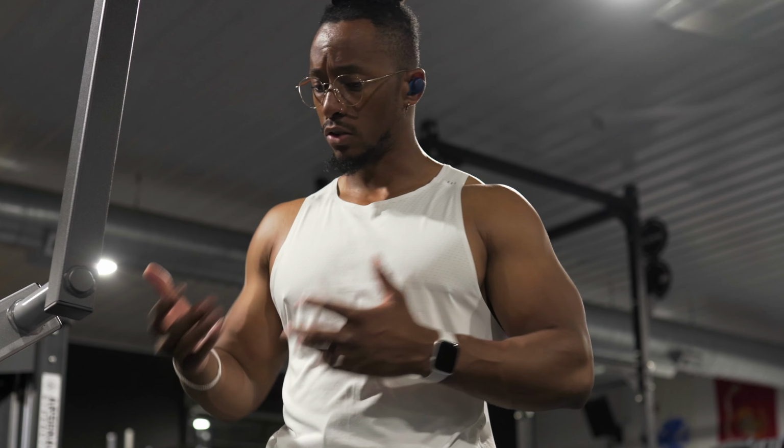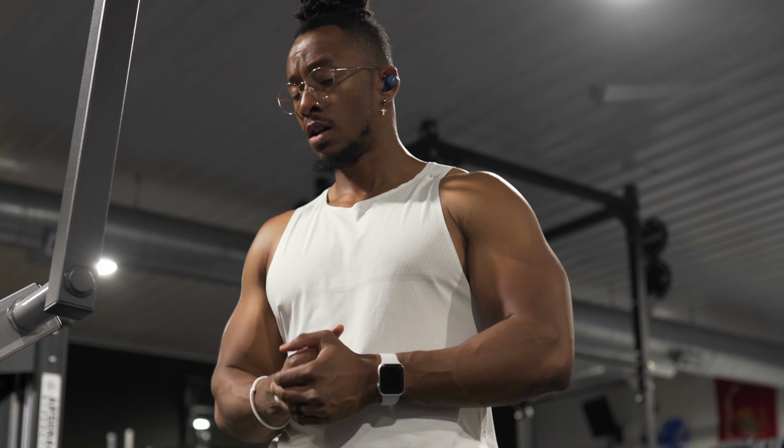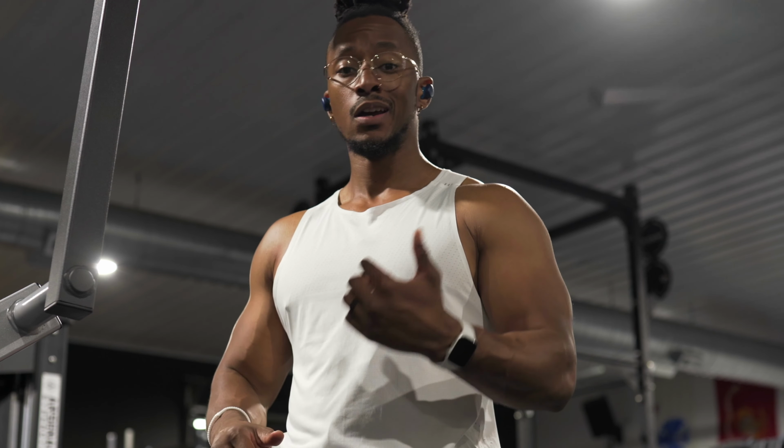Takeaway number 2 when it comes to bulking: don't worry so much about exhausting yourself each and every single day to the point of no return. You have to fatigue your muscles, recover, fatigue, recover, back and forth. And most importantly, step number 3, your diet, which we're going to get into right now.